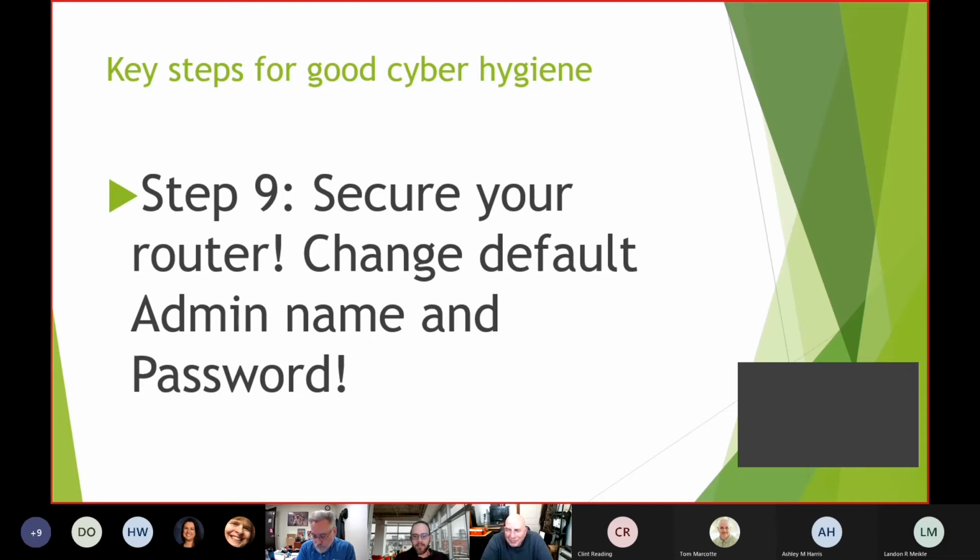never ceases to amaze me how many times I've gone into a business and they've had a problem with their router, or we've needed to set up some firewall rules. And I ask them, what's the username and password for your router? And they say, well, we don't know. We just plugged it in. So I go on the internet and there's the default admin name and password, and I use it and I'm in. That is ridiculous, but it happens all the time.